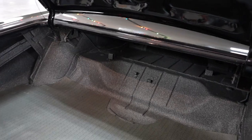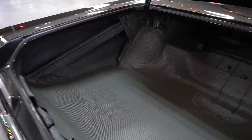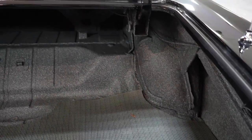Trunk, it's big and it's empty. That's because there's no jack and there's no spare. There is a trunk mat. Underneath the trunk mat is fantastic, real nice and solid, no issues there. Trunk mat's brand new.